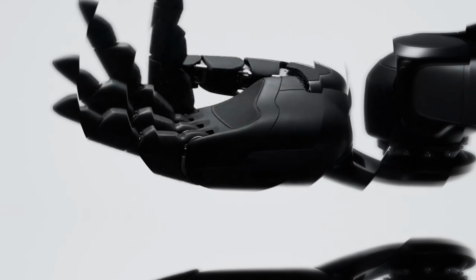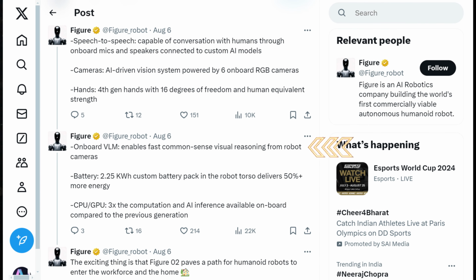Next, it has an onboard VLM, which is a visual language model enabling fast, common sense visual reasoning from robot cameras. Essentially, the robot takes input from the 6 RGB cameras, feeds this data into its AI model, and then determines the appropriate actions. The output is likely a set of instructions for the robot to execute.